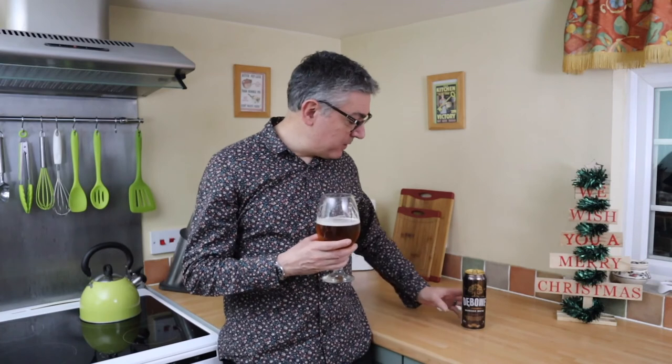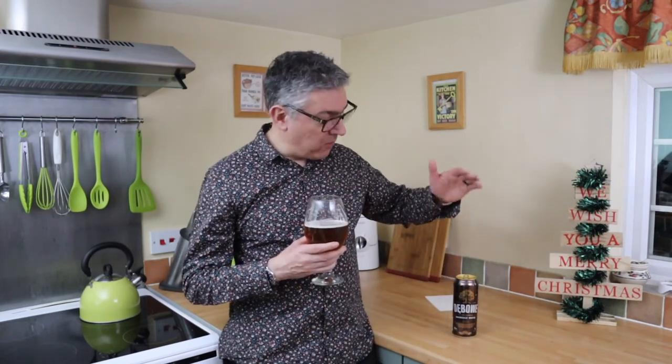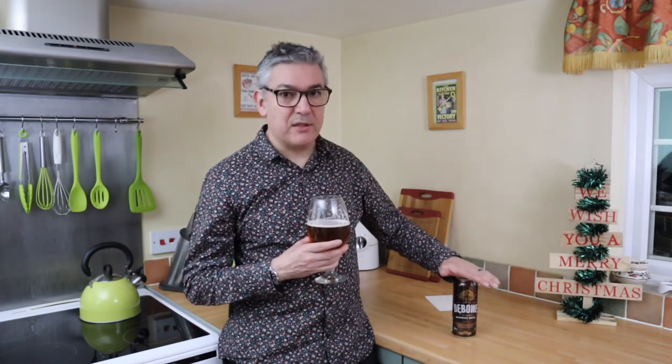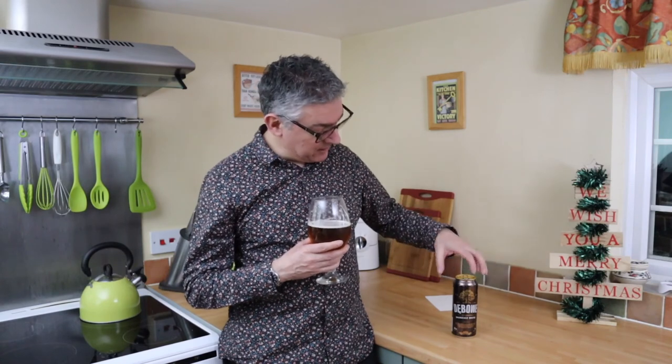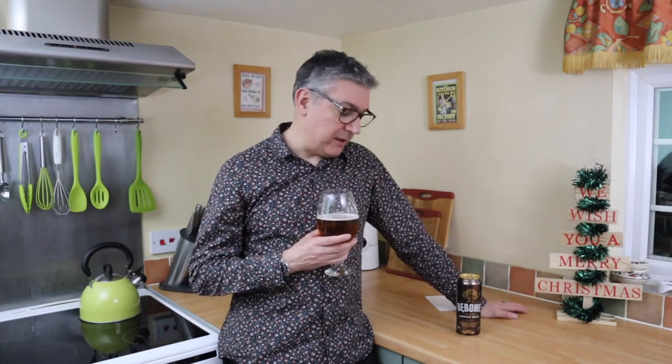Okay, so if you're interested in these or any of the other Polish ones that I've done before, you're going to have to find yourself a good Polish delicatessen or a good off-license with a range of European beers, because I haven't seen a great deal in supermarkets.